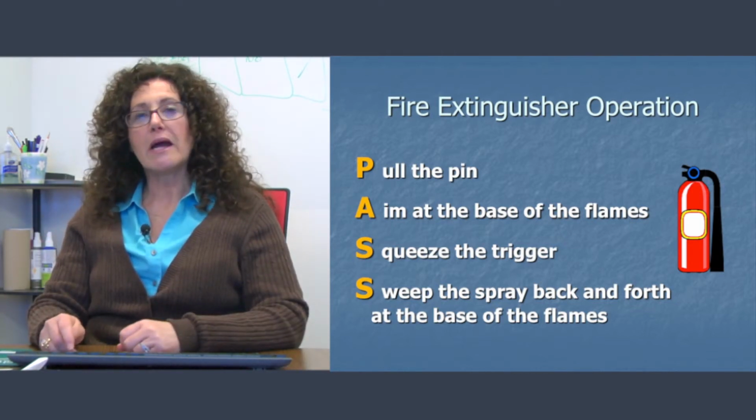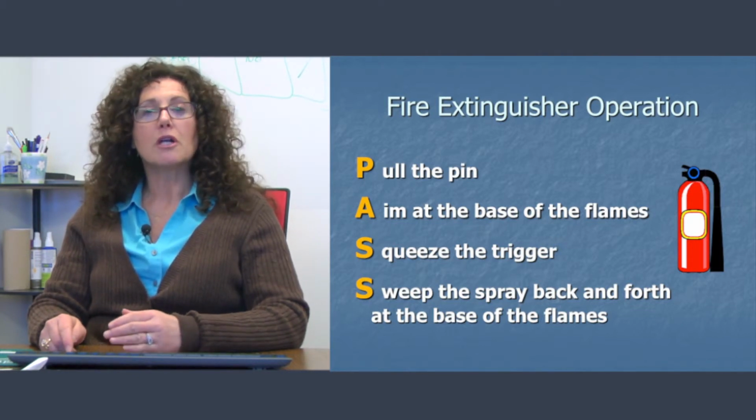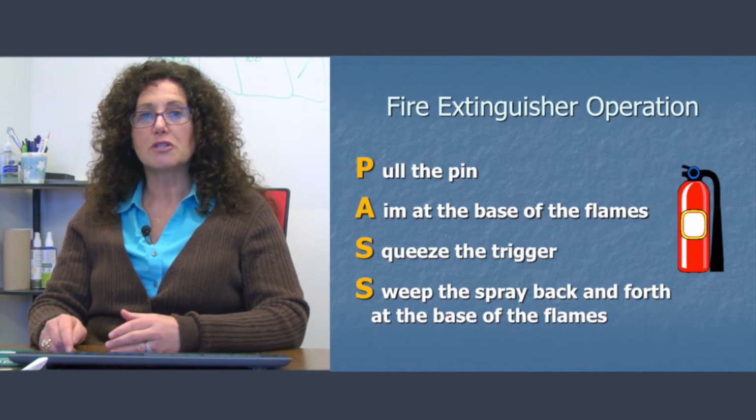So let's practice PASS. I'm going to show you a short video now that gives you a good demonstration on how to use a fire extinguisher.